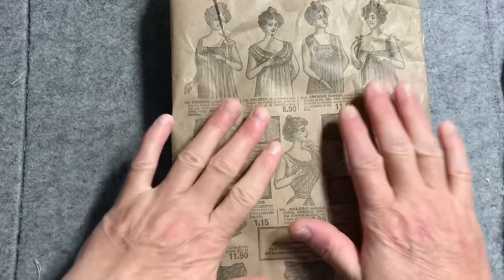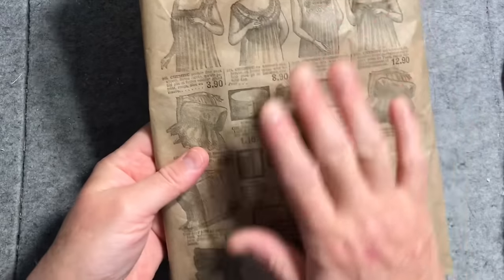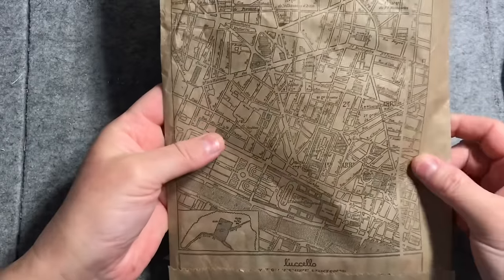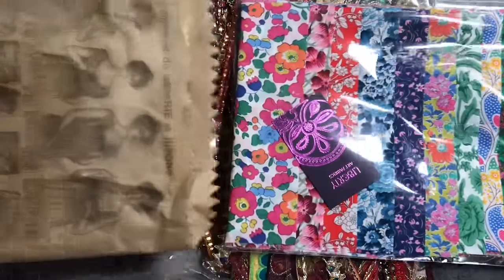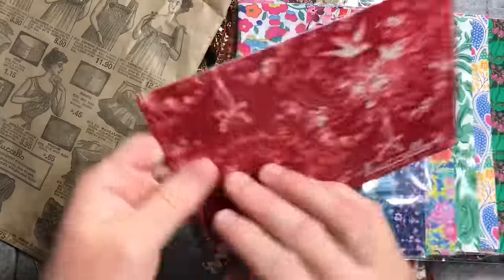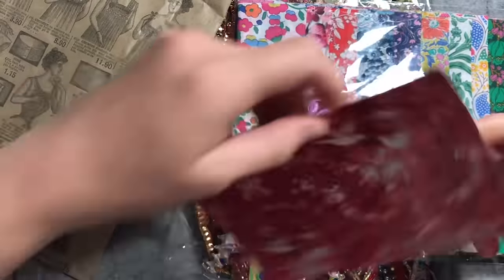Then Lucello, which is a Melbourne-based store that I've bought from online. I've never visited them in person, so it was nice to see them in person. They have the most lovely packaging with vintage-style prints and things on it, so I was very happy when she put it in the bag. At some of the other places, they said, oh, do you want another bag? And I was like, no. But I was quite happy to take a bag from here. And one of their beautiful, isn't that lovely, Lucello and their postcard. So I'll pop that one up on my board for sure.